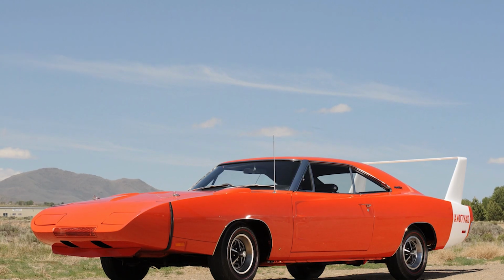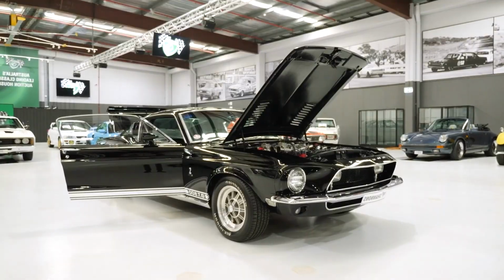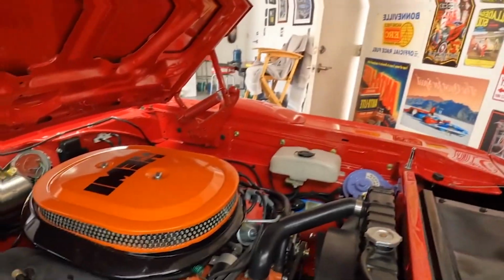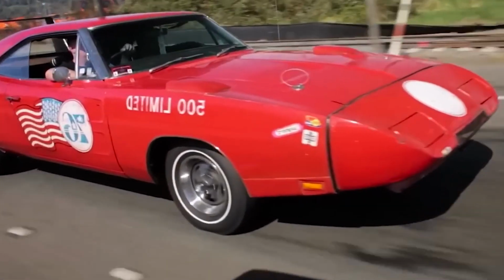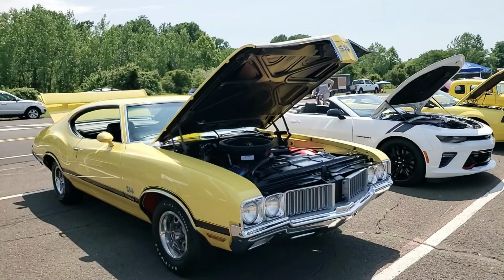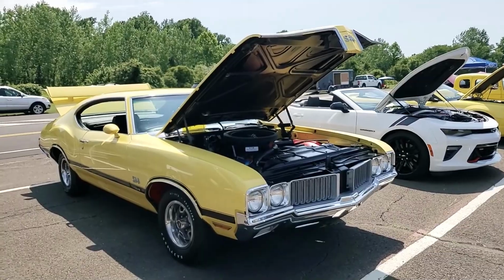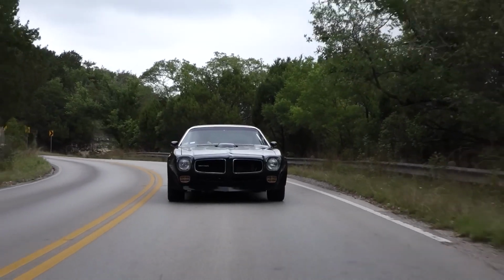In the golden era of American muscle, the 60s and 70s unleashed some of the most iconic cars ever built. But beyond the celebrated classics, there lie hidden treasures, powerful, stylish, and forgotten by time. Today, we're revving up the stories of 10 such magnificent muscle cars that slipped through the cracks of history. Join us as we peel back the layers of the past, uncovering these rare beasts that once ruled the highways.